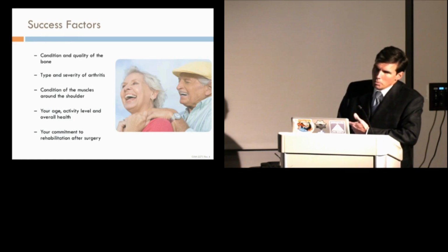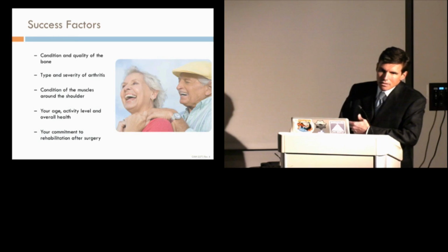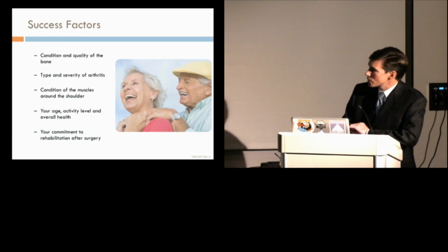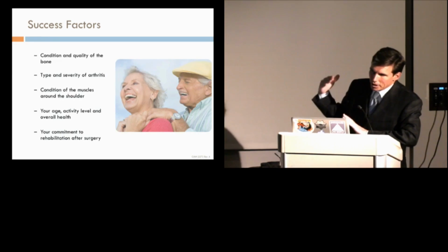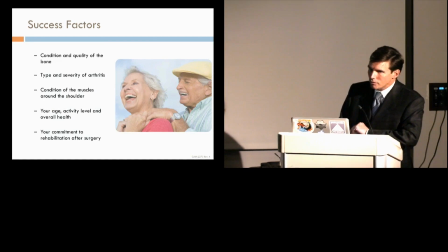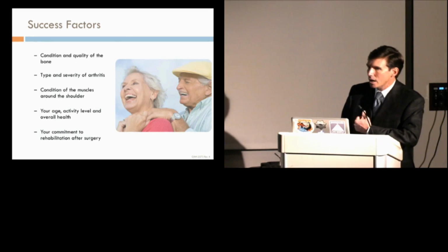Success factors: what makes one person more successful than another with a shoulder replacement? Certainly there are some things about a particular patient, such as the quality of bone, but we can manage almost any quality of bone and still get a good outcome. The type and severity of arthritis: even with severe deformity, you might not be as perfect as the best person, but we can make a huge difference in patients' lives with today's technology, especially the reverse replacement. The condition of the muscle around the shoulder matters too. If you have better muscles, you'll probably have more strength afterward, but even if your muscles aren't working, there's still a lot we can achieve with a shoulder replacement.